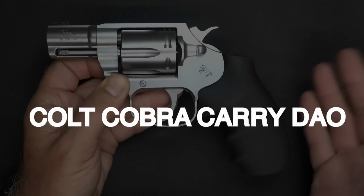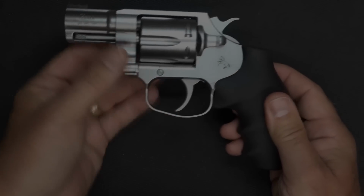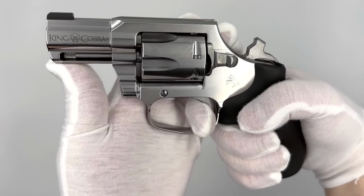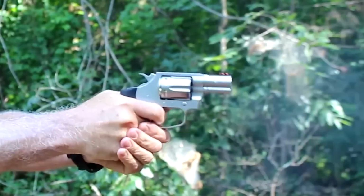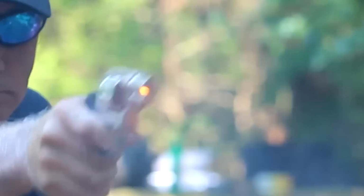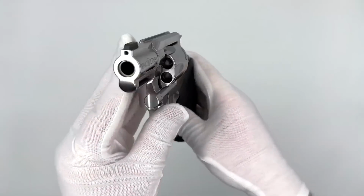Number 5. Colt Cobra Carry Dow, $1,000. There are two things to be concerned with about small handguns. First, the barrel on this gun is very short, only 3 inches, and as we all know, a shorter barrel means that aiming is more difficult. A 3-inch barrel is no less effective than a 5-inch barrel if you're shooting at a target close to you, but it's not reliable past 100 feet.